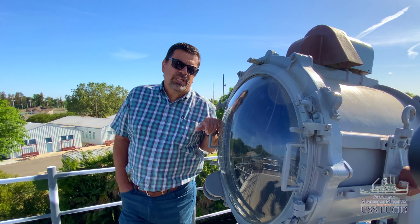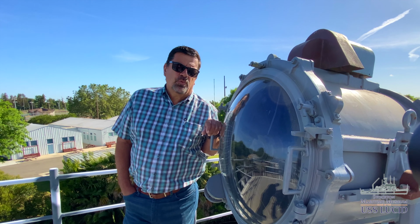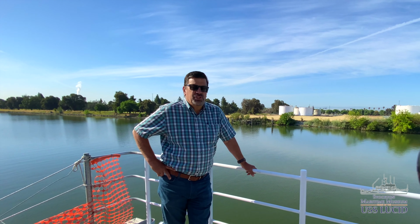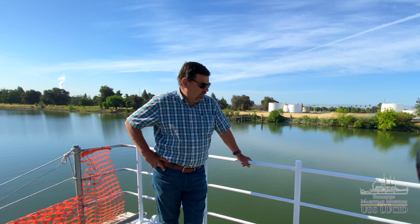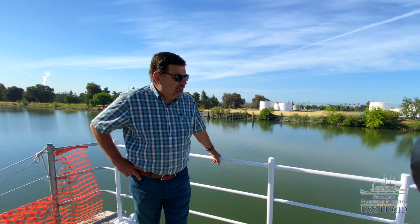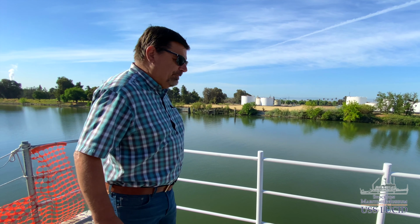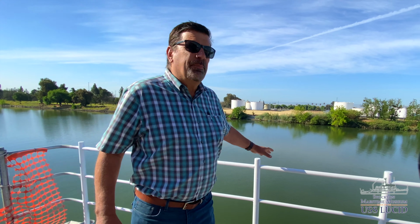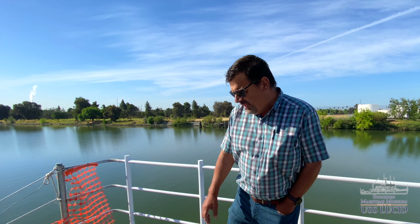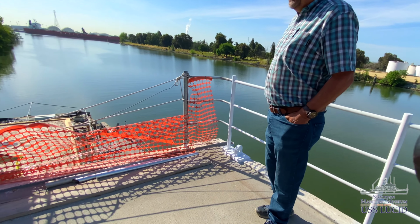We're gonna go down one level and show you the work that has been done on the bridge. Here we are in the bridge level, the 03 level. We came down one level. These are new handrails that were all fabricated recently, and this is the first section that's been painted. All the upper levels had rigid handrails, unlike the main deck, or I'm sorry, the 01 level, which had the cables, the lifeline cables. This deck here has all been replaced and resealed.